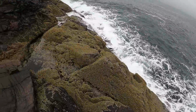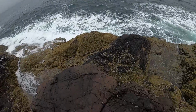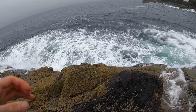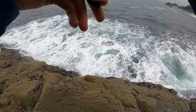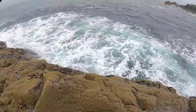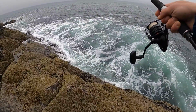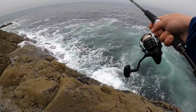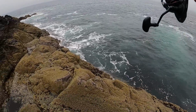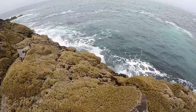Feels like another codling. Gotta take a step back here. Oh, it's got his hung up. So almost kicking off with a swell. Come on, out you come, matey. Oh, that swell came at a really bad time. Maybe try and change the angle a bit.